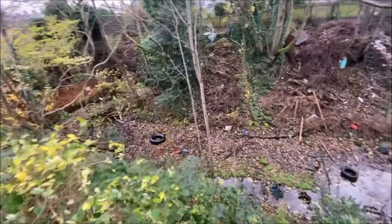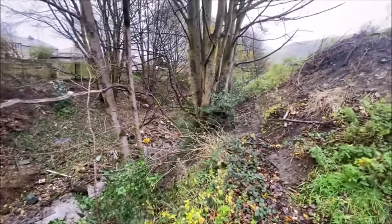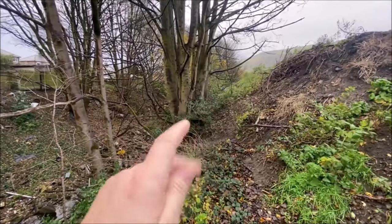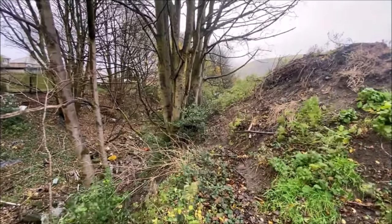That is our track bed down there. I'm at my limit. The next thing it goes to is an embankment, and then to Shear Lane Bridge, I believe. I will see you there.